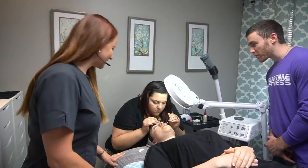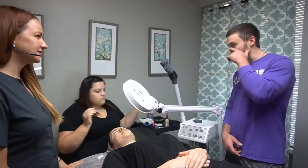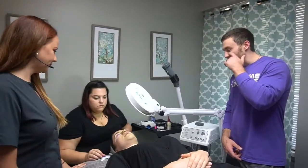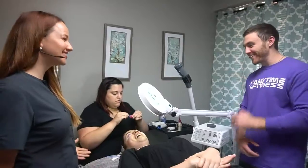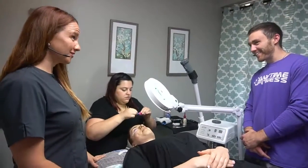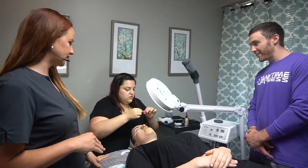So I got a couple questions on this thing here. I mean, the white that's on her eye right there. I don't know if her eyes are closed or open. It's hard to tell. Her eyes are closed. We don't want any fumes to get into the eye, so they stay closed for the entire service.